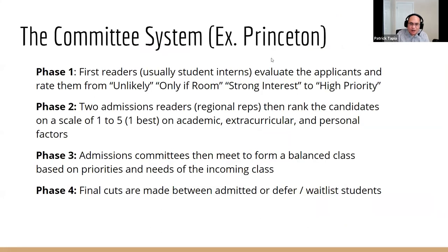In previous seminars that I've done, I've used Harvard because I'm a former Harvard interviewer and I went there for grad school. But I wanted to give you a glimpse of a slightly different process, right? So Princeton uses a fairly similar method. They use a committee system like a lot of Ivy League schools do.